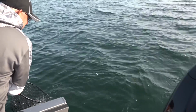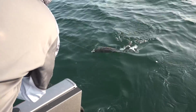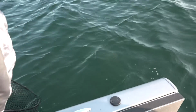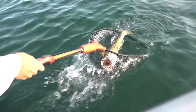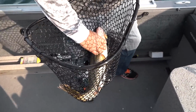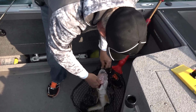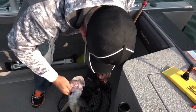Oh my goodness, this is a really good fish. Look at this sucker. Oh, never lunge, never lunge. Look at this one. This is what we come to Sault Ste. Marie for. Wow, feisty too, boy. This fish is not done by any means. But we're gonna show you this fish. We want to release these fish. We don't want to keep them.